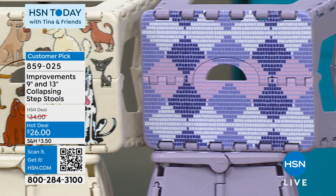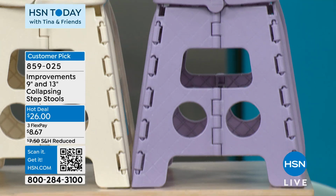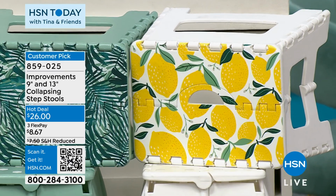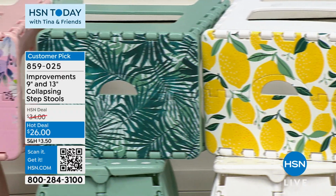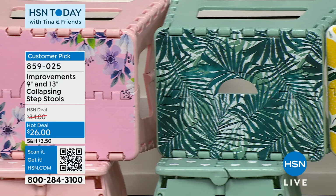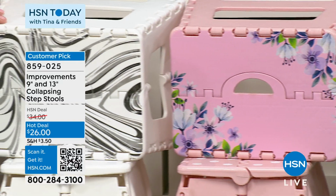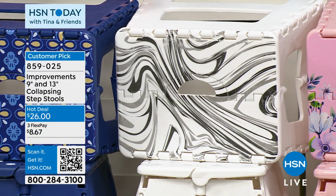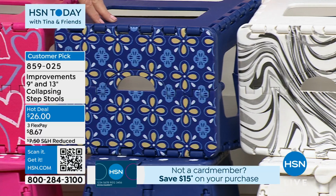Then down in the front, we've got the brand new lemon, which is a recurring new theme that we're bringing for the Improvements products, so stay tuned. We've got some other things that will match back. We've got the palm in that beautiful sage green, so these are gonna go with any decor. Next to that, the beautiful pink floral. Next, this brand new marble color in shades of gray, black and white. Then the blue geo, that's absolutely gorgeous in gold and blue.